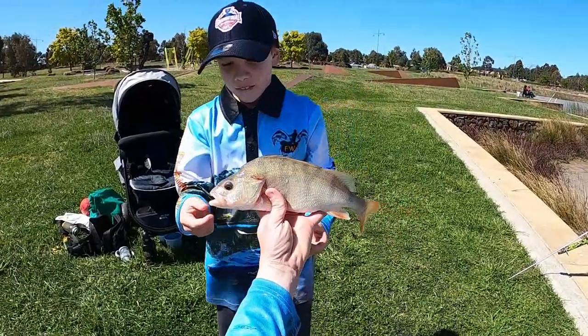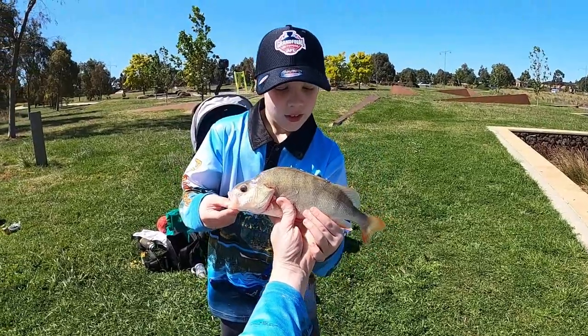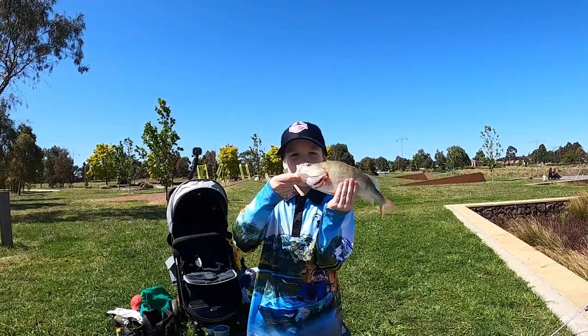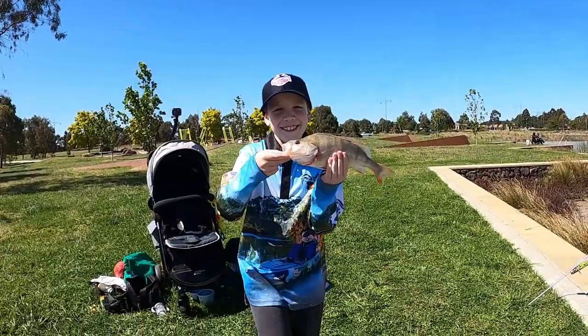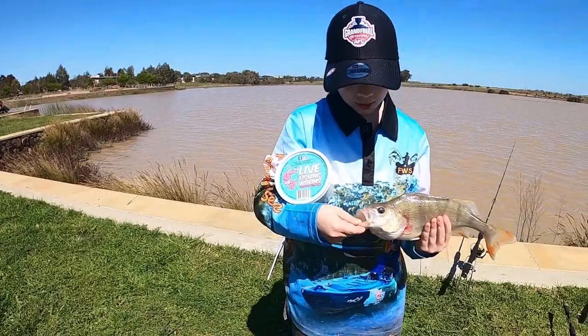There you go, guys. Second fish of the day. Redfin is starting to get a little bit bigger. Was it a good fight? Put up a half decent fight, that one. Yeah, probably did. Hooked himself. Logs didn't even know it was hooked. I went to check the bait.